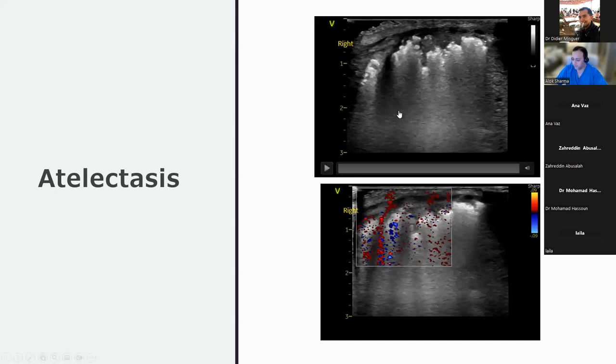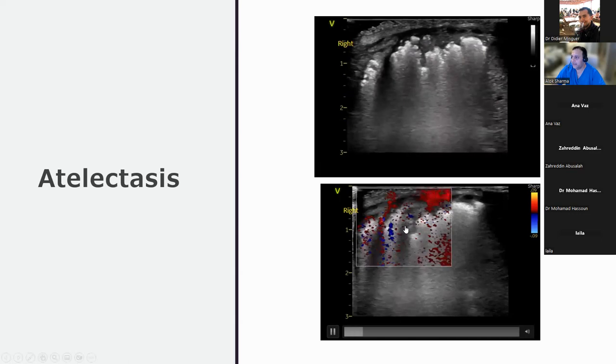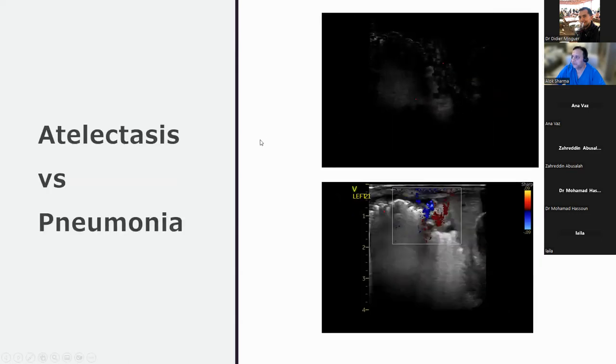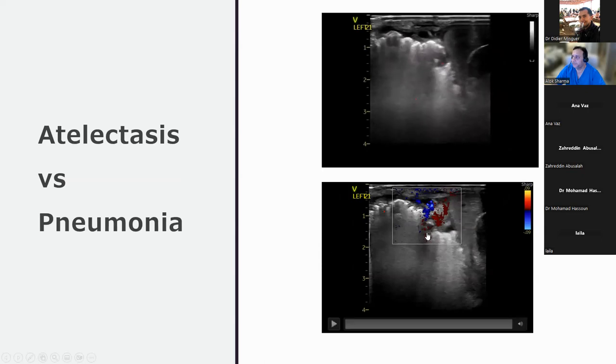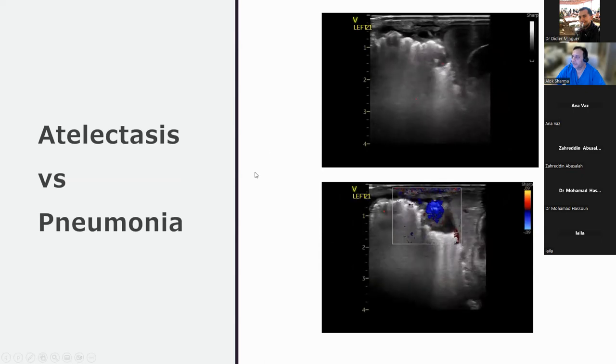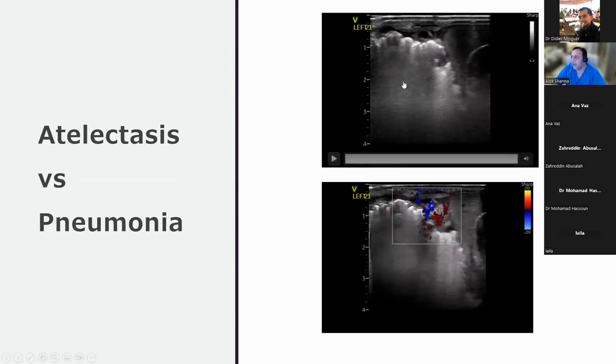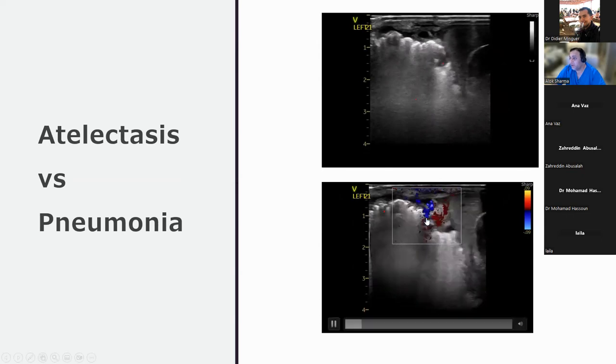Okay, so it's showing you atelectasis again. And now let's have a look at pneumonia. Can you see the blood vessels there? Oh, yes. Can you see the blood vessels there? Again, yeah. A very regular margin that you see. And this is why I'm showing it to you, because it can be very confusing.